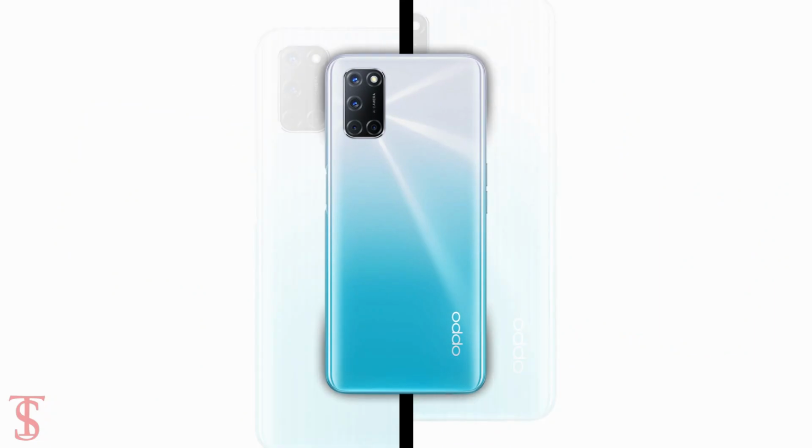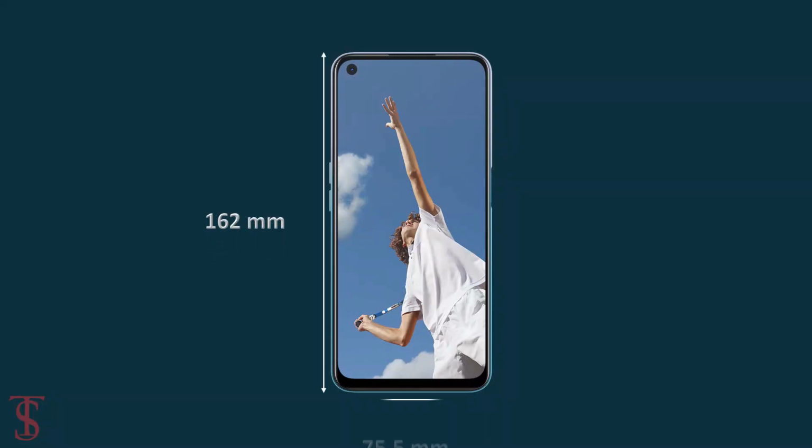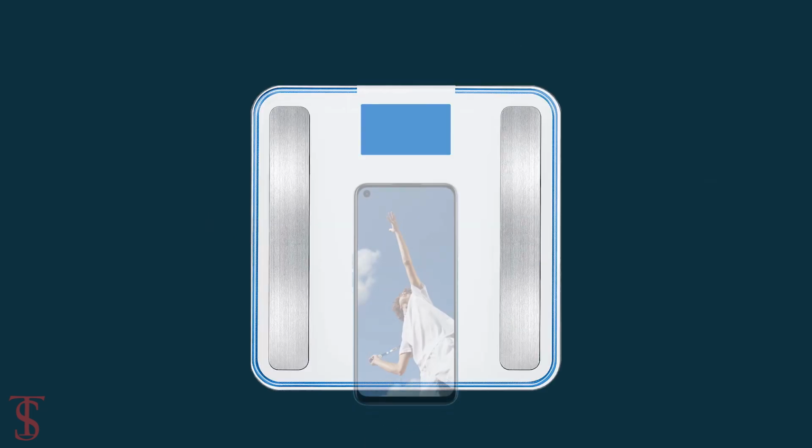The physical dimensions of the smartphone are listed to measure 162x75.5x8.9mm, and it will weigh around 192 grams.